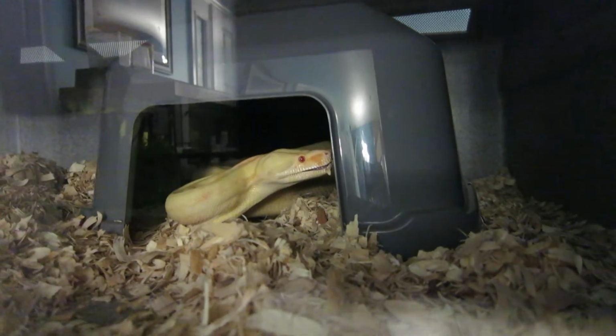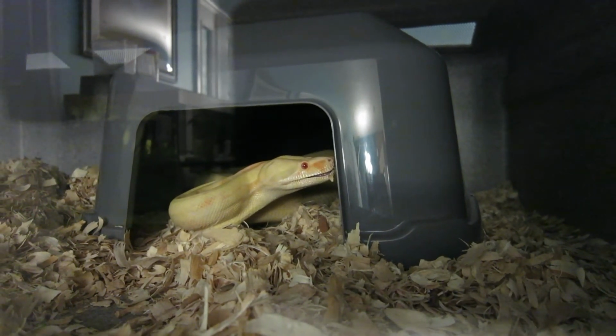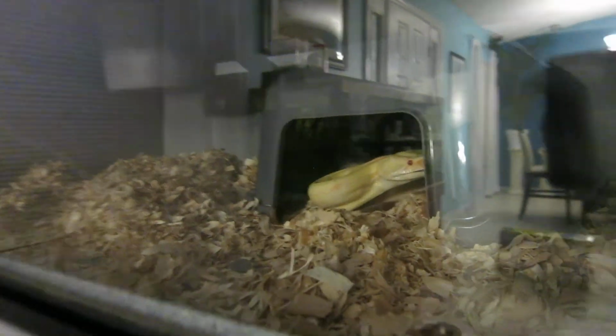That's my boa. And she's a little over 7 feet long now, and when I weighed her last about a month ago, she was 18 pounds.